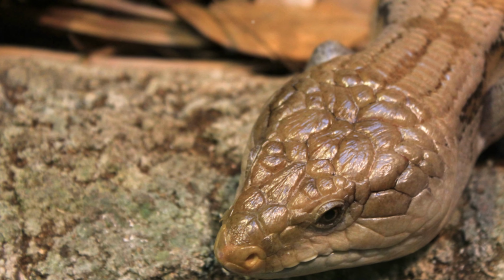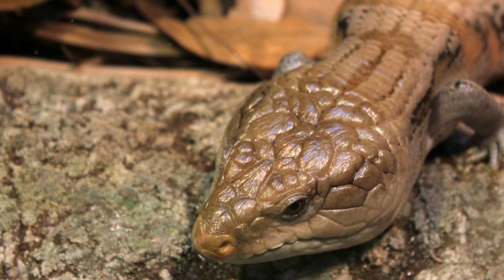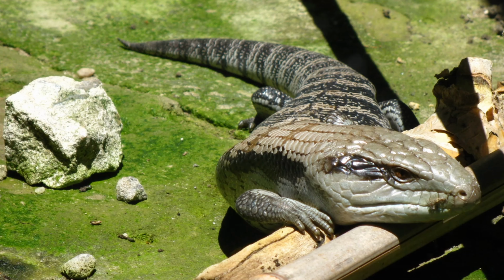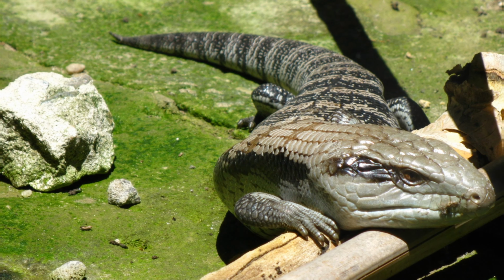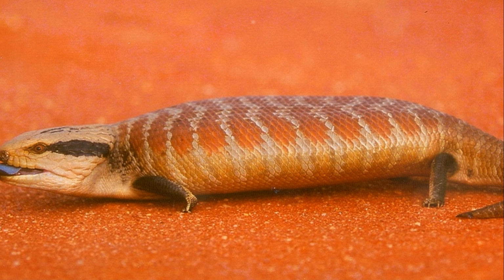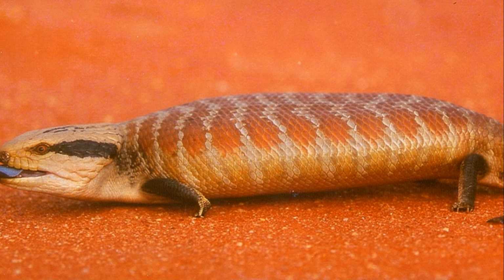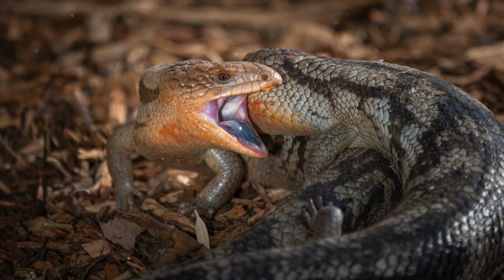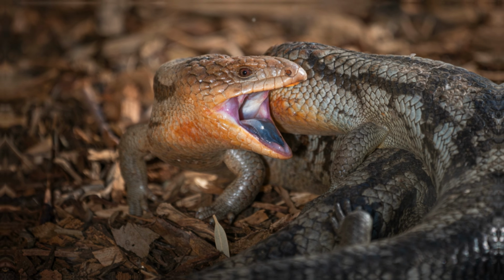They have smooth skin covered with overlapping scales, with their ventral or abdominal region being silver or grey and their back appearing dark brown and cream-coloured. Blue-tongued lizards are omnivorous, feeding on a variety of plants and animals, including insects, worms, snails, flowers, fruits and berries. They are viviparous, giving birth to live young rather than laying eggs.